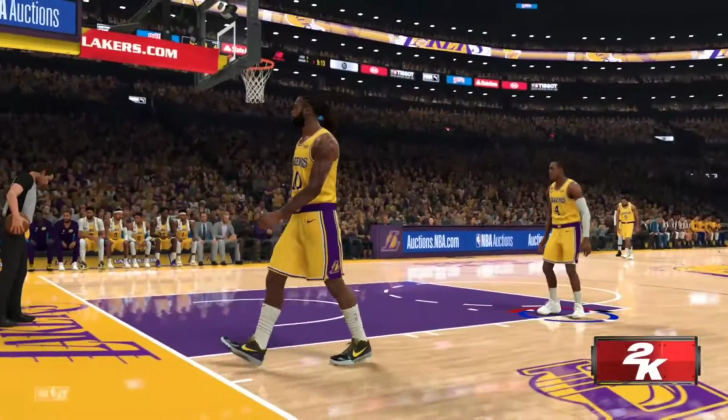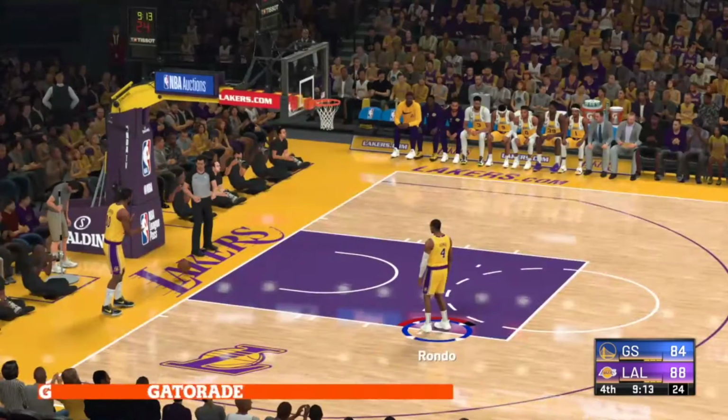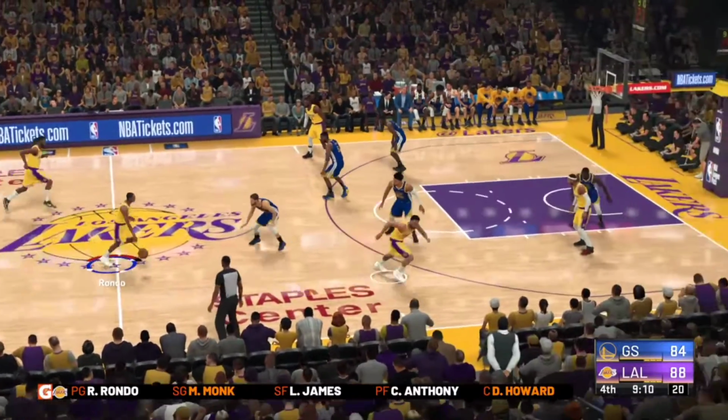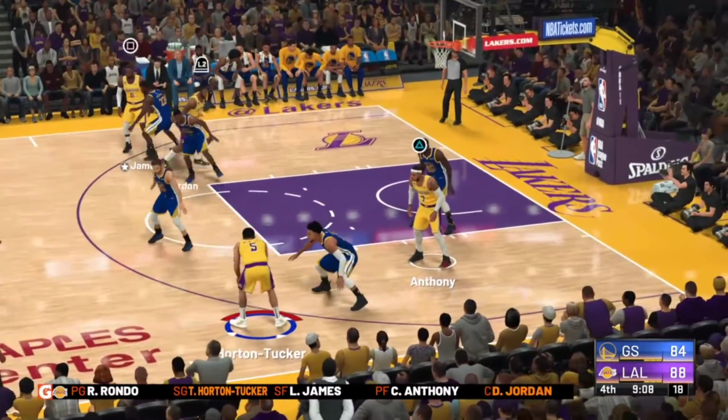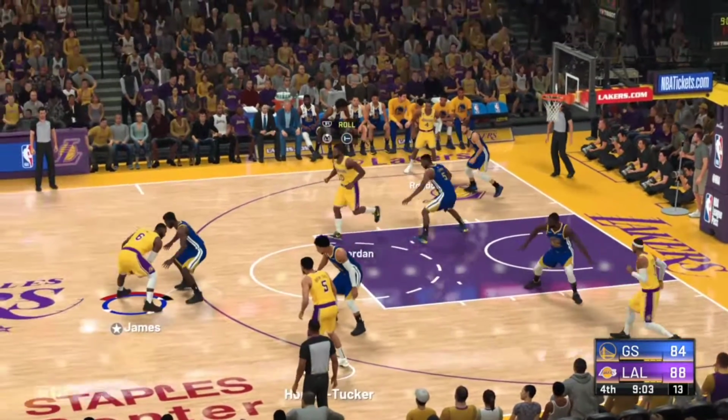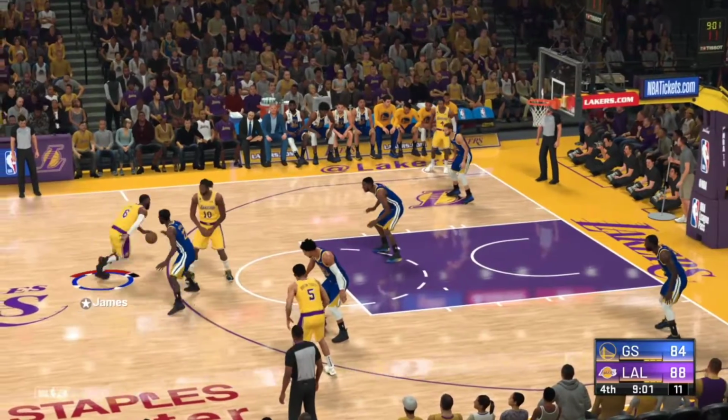Let's go down to the sideline and catch up with David Aldridge. During that break, Frank Vogel had some real words for his team. He said, I love how we're shooting the basketball. You guys have been locked in from 3. Just keep taking makeable shots. If you don't have it, pass it to the guy who does.